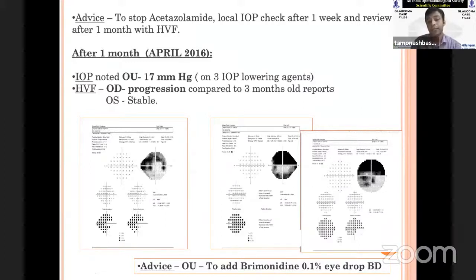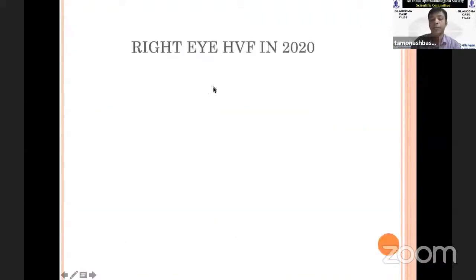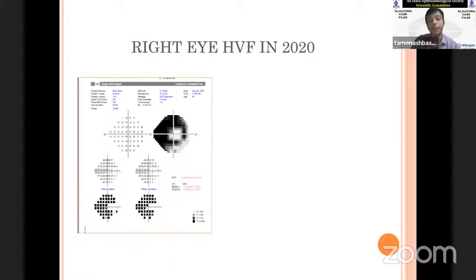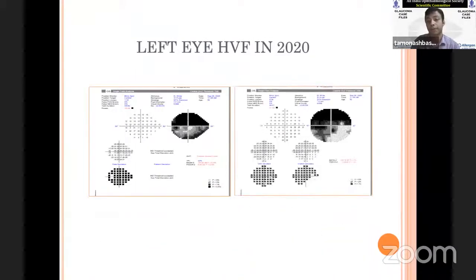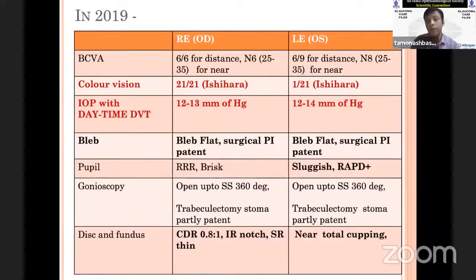As the IOP was not in target range, the brimonidine eye drop was added. In between, from 2016 to 2020, the patient was under the care of multiple glaucoma colleagues in Kolkata. The latest visual field shows definite progression in the right eye, and the left eye also has shown some subtle progression. In all, from 2016 to 2020, there was never an IOP spike noted.